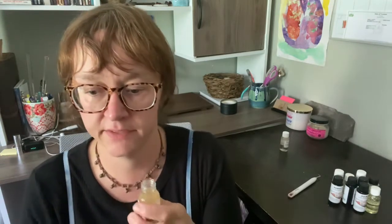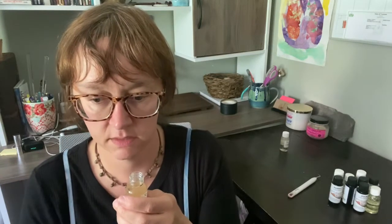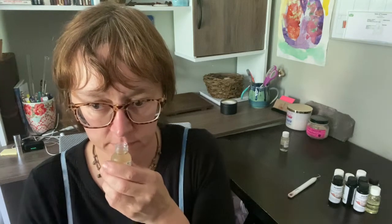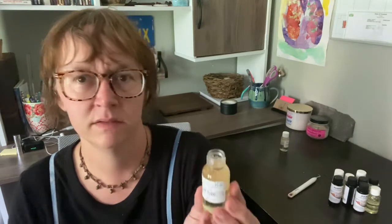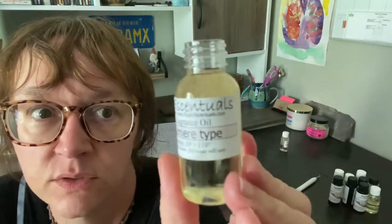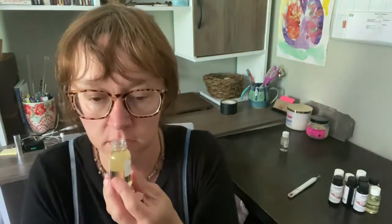This smells like flannel, the flannel dupe from Bath & Body Works, and a vanilla sandalwood. Okay, I have no idea how to say this. It's probably amber, but it looks like Ambre Lumiere, yay! I think it's a dupe for whatever this is, Amber Lumiere. Somebody tell me. I know I'm wrong, so I don't care. Just be like, you're an idiot. I already know, but you can tell me anyways.